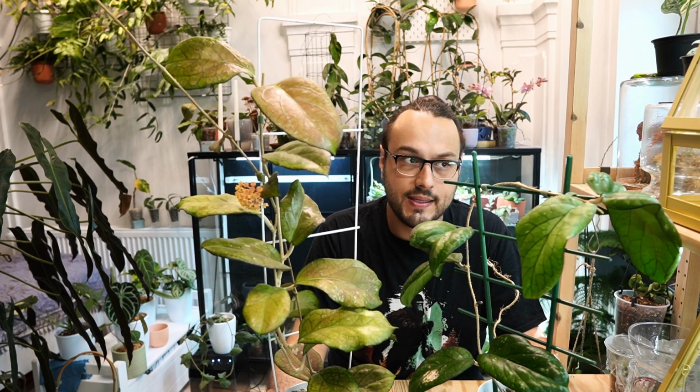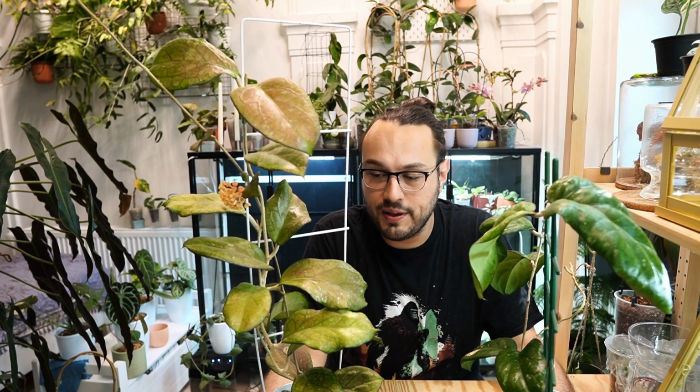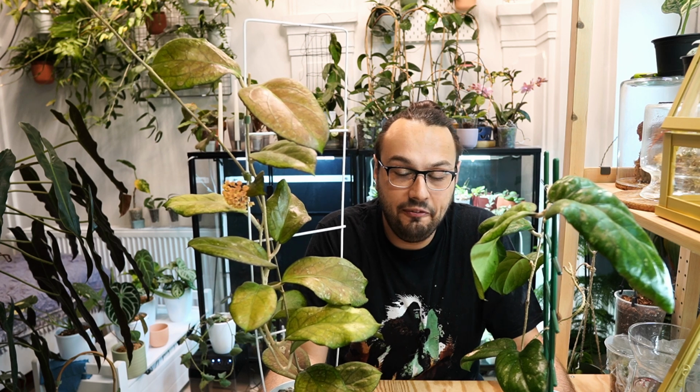So both arrived at the same time to me, and I got both of them through Betsy. I don't really know who her sources were for these two plants, but I'm going to tell you what I know about them. First of all, let's say that in the past I have been guilty of saying that these two plants come from the same seed pod. I don't remember where I first saw this, but I saw it somewhere on the internet, and I just took it as a fact, and I repeated several times in the video that these are sister plants, that they are from the same seed pod.